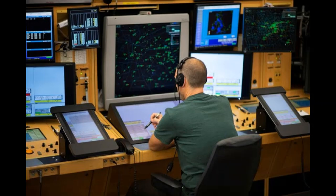767, want to go from North Cargo to South Cargo? Stand by. Exit 604, ground's ready for you, monitor 121.9. JetBlue 2185, you as well, monitor 121.9.